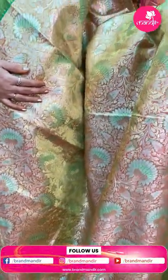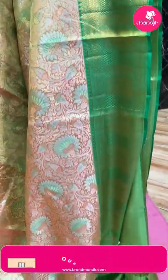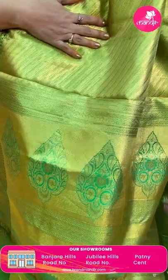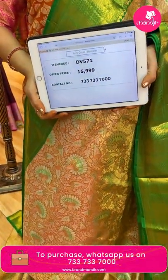Floral buttas all over body, florals and vines. Borders zigzag and cross cut D, borders stripes contrast. Pallu contrast, cross cut D and here kadi with florals, floral buttas. Blouse contrast with border, saree pricing and details. 15999, DV571 is the code.